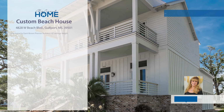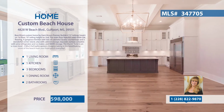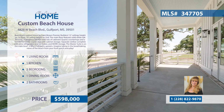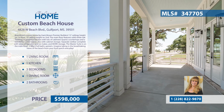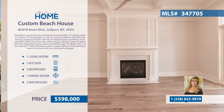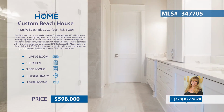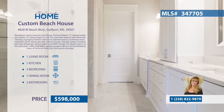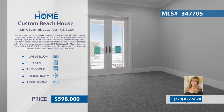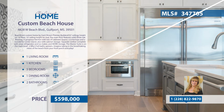Come see this beachfront custom home by Gant Brown Premier Builders. High ceilings are featured throughout, as well as solid white oak flooring on the main level. This home has a gorgeous kitchen with plenty of cabinets, quartz countertops, and a wonderful center island and separate wet bar area. The master suite is on the main level with a huge walk-in closet. The remaining two bedrooms and two full baths are upstairs. You'll also find a large den that leads out to the stunning balcony on the second floor. Imagine taking in the breathtaking views of the beach from your front porch every day.